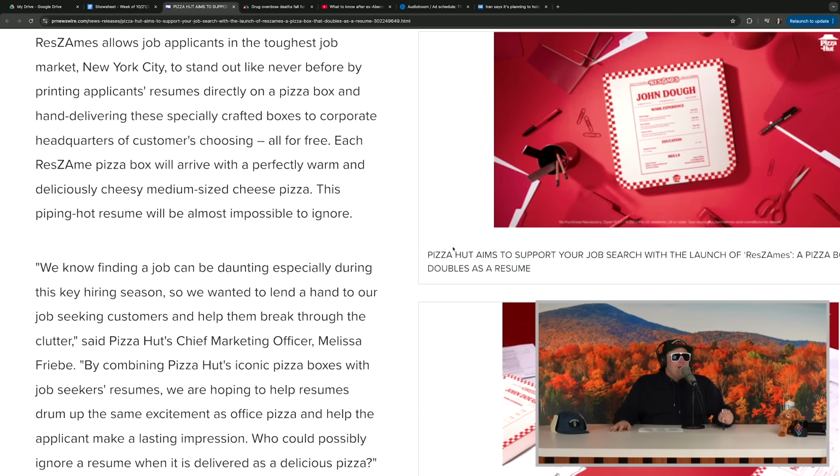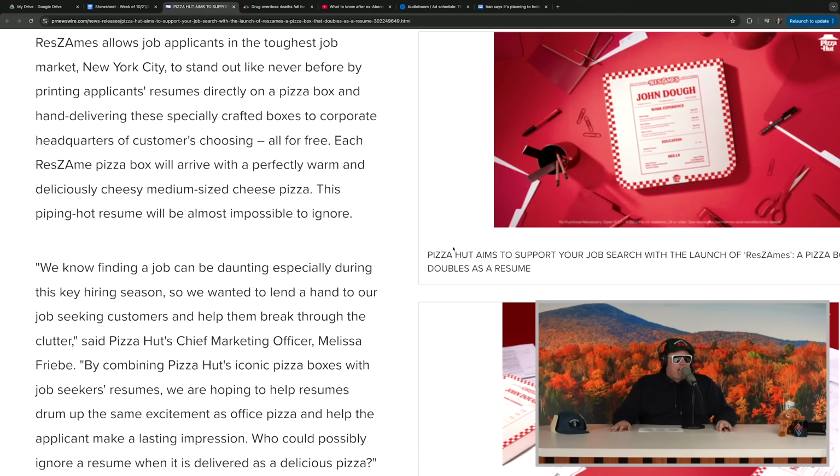all smudged, okay? This is the bleakest thing I maybe have ever read on this show, and all I've done for the last 8 years is read the bleakest, worst news, you know, throw the baby in a volcano, whatever else everyone's doing out there. Resumes allows job applicants in the toughest job market, New York City, to stand out like never before. I mean, can you imagine this? This piping hot resume will be almost impossible to ignore.